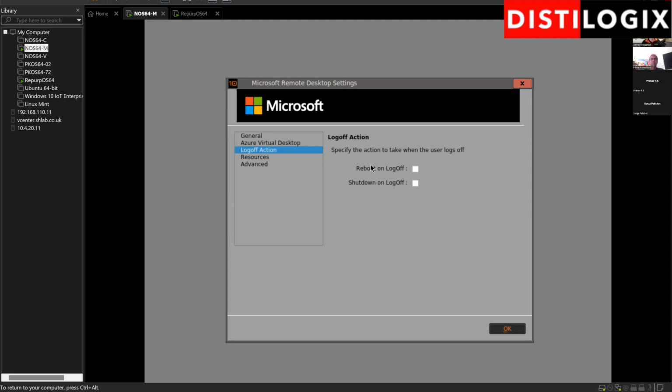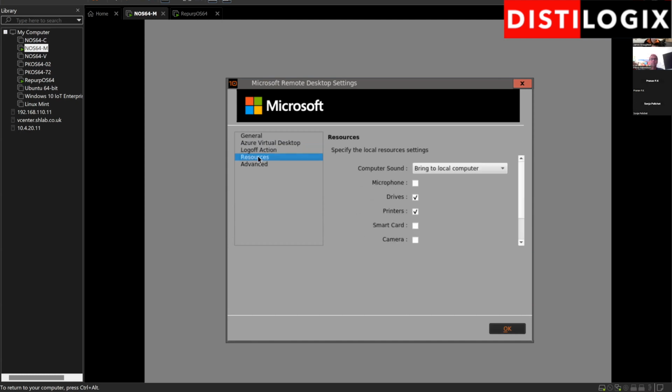But if you don't select this option, when the user disconnects and logs off their environment, it will just take you back to the initial login screen, which we'll see in a moment. So we do have some redirection available. So by default, drives are passed through, and also printer redirection. There is also support for smart card redirection and also webcam redirection.